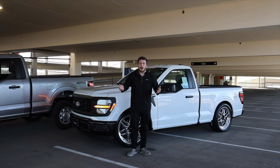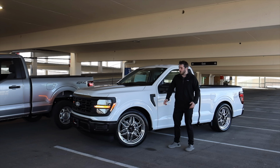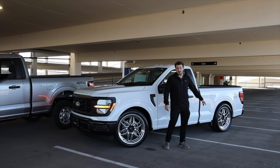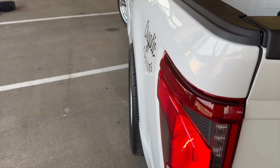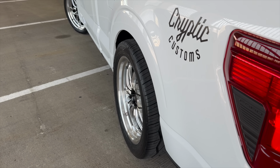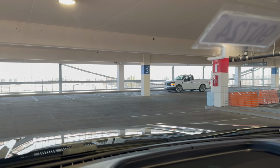Because yes, this is still kind of a sleeper, but this is now turning heads everywhere we go. The wheels we put on this are 22-inch welds in front, 22s in back, 285s up front, 305s in back. The stance is phenomenal, but it's quite obvious now looking at this vehicle that it's definitely not stock. It looks fast as it sits. The fitment, the stance, the wheels, it's got a killer look to it.